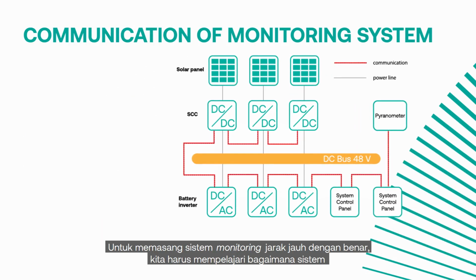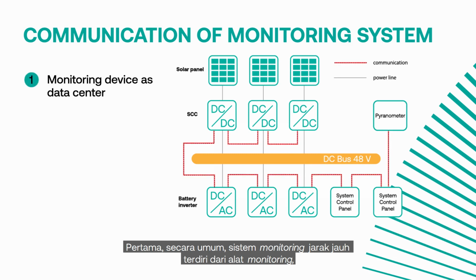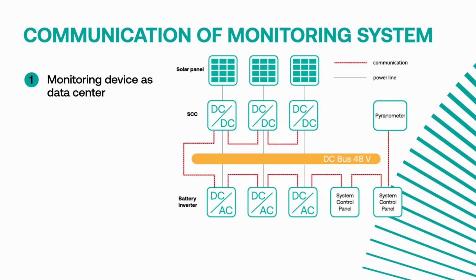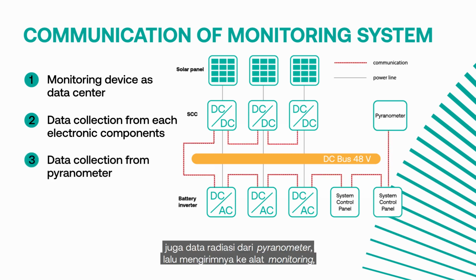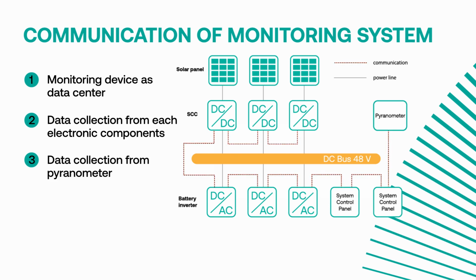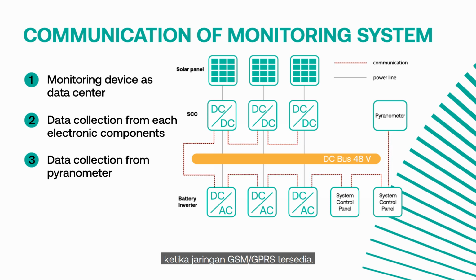To install remote monitoring system properly, we need to learn how it communicates and processes data. First, in general, remote monitoring system consists of monitoring device as the data center for individual components and control panel. Data collection is performed by gathering data such as voltage and current from each power electronic component, also irradiation data from pyranometer, then send it to monitoring device through communication cable. The data is then visualized, stored in data logger, or transmitted to data cloud when GSM or GPRS network is available.